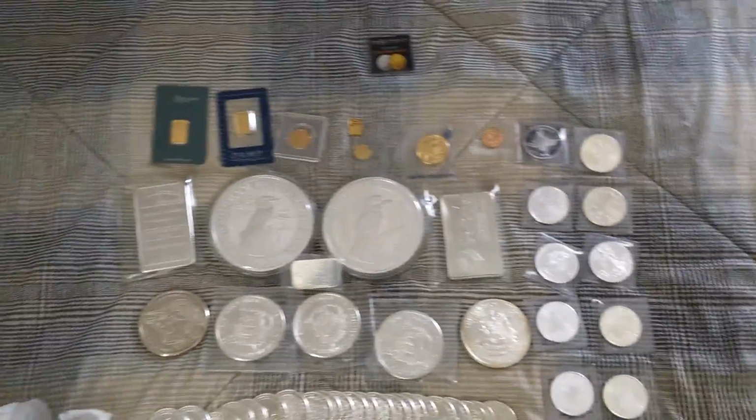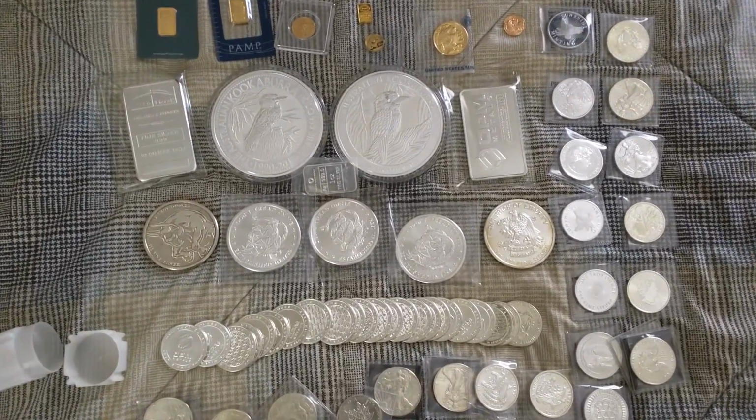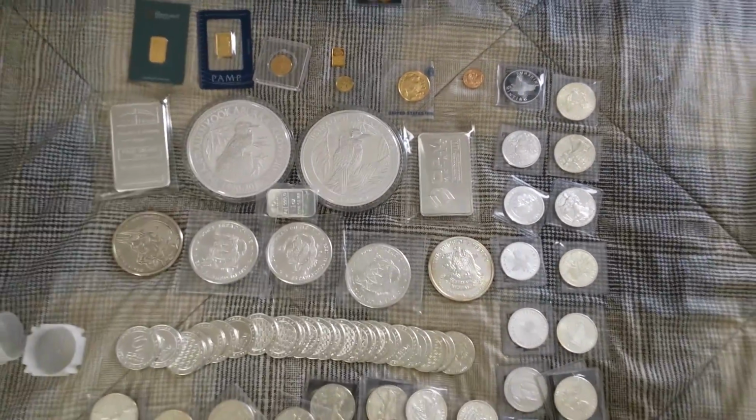But yeah, so this is my stack as it stands. Right now, current value is about $5,000, but let's see how it goes. We'll make it grow.